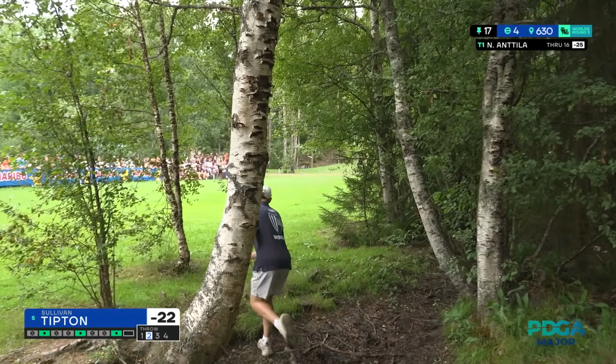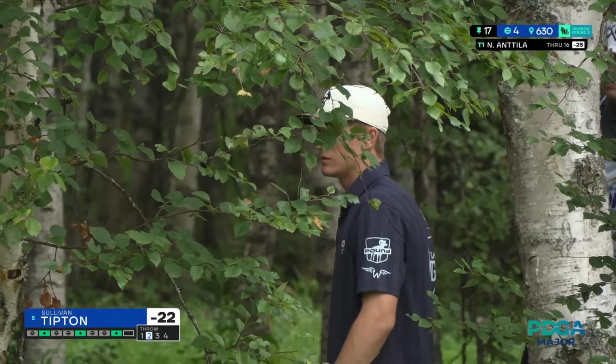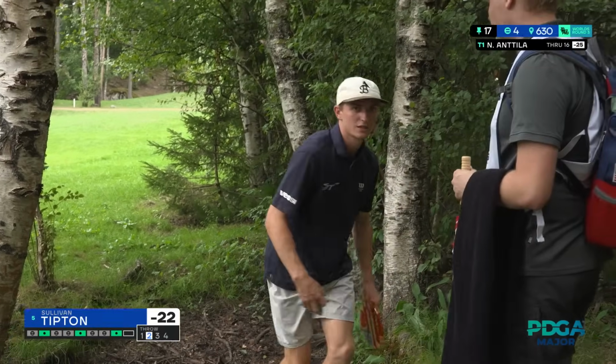Wow, Sully fought forward quite a bit. Should be pretty well set up to get his par. Moving in the right direction. Once you don't hit the tee shot, best you can do is a par.